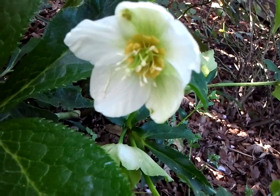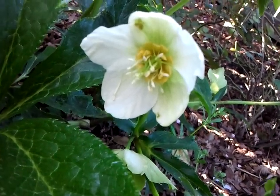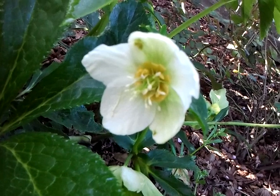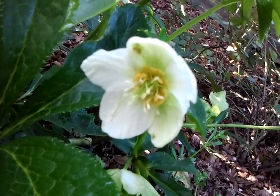This is another pass-along plant. These are some Linton Roses that a friend of my wife's gave us, and they have put on quite a show this spring here in our garden, and a beautiful, beautiful plant, the Linton Rose.